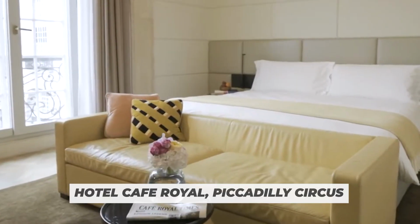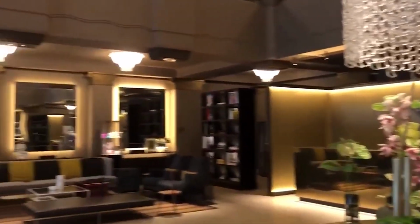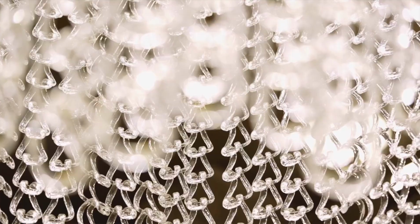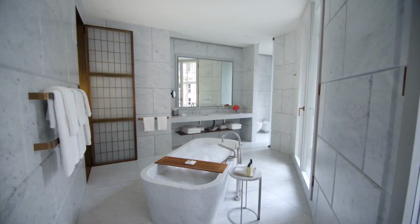Hotel Café Royal, Piccadilly Circus. Even if you've never been to London, there's a good chance you've seen a photo of Piccadilly Circus, one of the city's most recognizable sights. Due to its position on Regent Street, property Café Royal guests have the good fortune to witness this vista as soon as they leave the property.